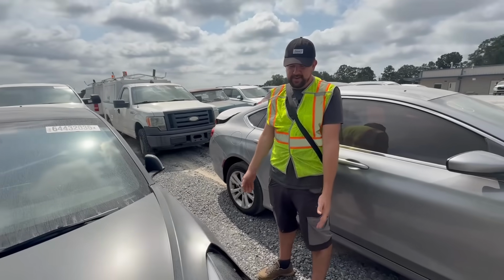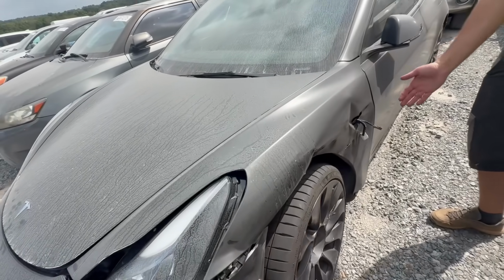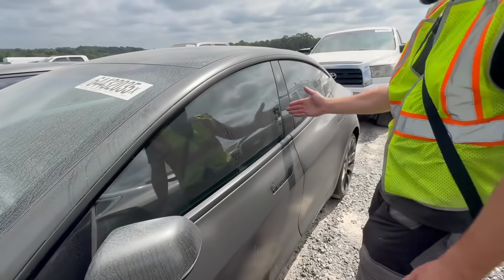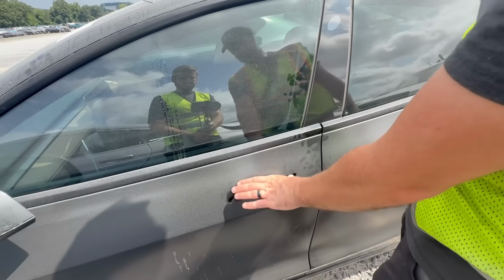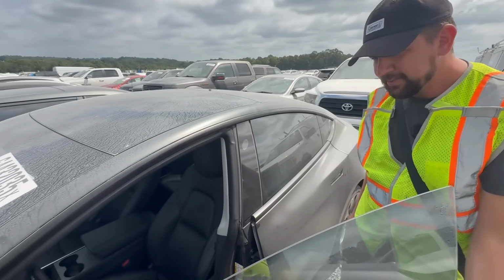This looks like a fender bender. Look at that, a little bit of the headlight. Not too much. Obviously our gap is off, but that's fine. As long as the door's good. That looks great. I like the color. It's like a gray, black. Very nice. Let's see if it's got power. Oh yeah, playing really soon.